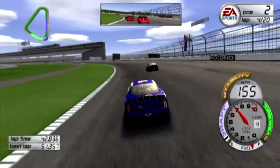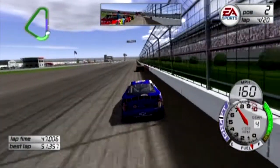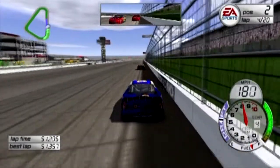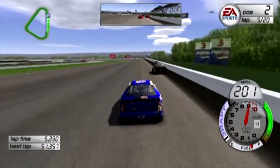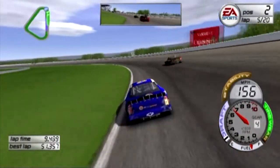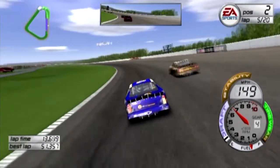Ooh, boy. Gordon got on the grass a little bit there. Got loose. Tried to take it a little bit too aggressively down into turn 3, and that could have ended up really bad for him. Similar thing happened with Ryan Newman earlier in the season in this last race. He got into our left rear after getting on the grass.